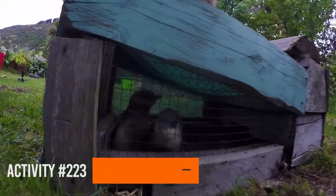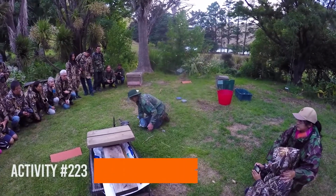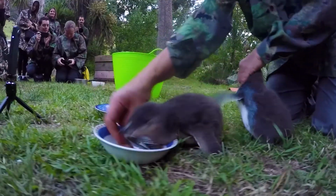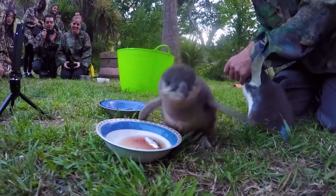But in no time, we are moving to the blue penguins themselves. For the few penguin chicks that have been abandoned in their nests or injured out at sea, the Pohatu Penguins crew are taking them in and rehabilitating them themselves, getting them strong enough again to be released into the wild.